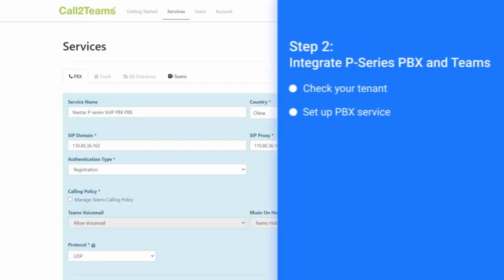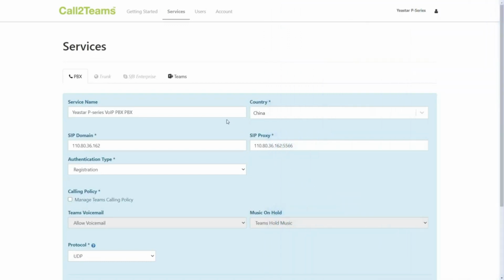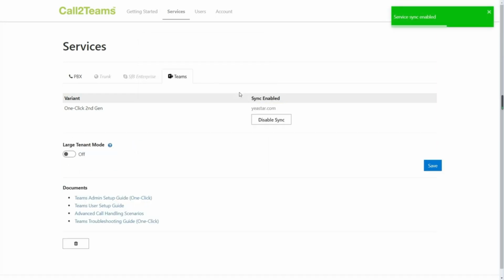Then we're going to synchronize the PBX and Microsoft 365. Choose Teams. Click Enable Sync. Choose your admin account of Microsoft 365. Wait for a few seconds. It works.